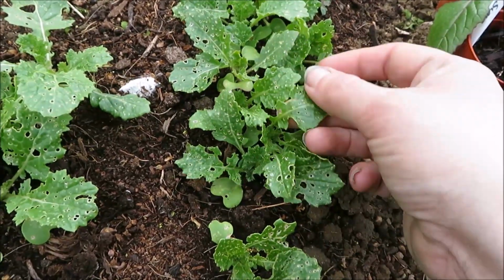It's just flea beetle. Obviously on rocket you eat the leaf and it might put you off a bit, but it's not going to harm you. It just means it doesn't look as pretty, that's all. But if you grow rocket in a tub and say grow it on a shelf, like on your potting bench or something, that seems to make a difference, I've found, rather than growing it directly into the ground. So if you are bothered by flea beetle, then try doing it in a pot on a bench or on a shelf or something like that. See if that helps.